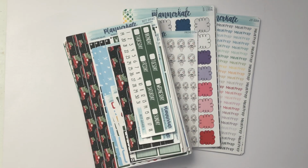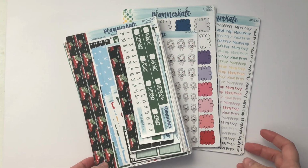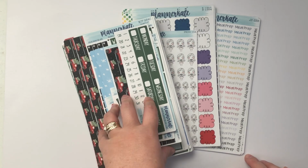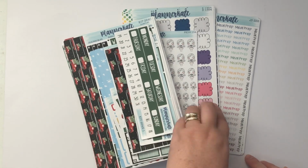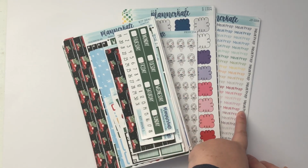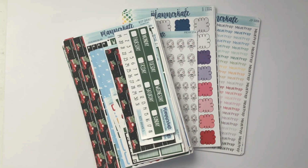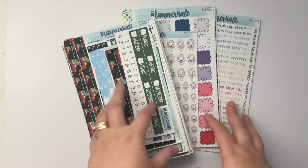Welcome back everyone. Today is another PlannerKate haul video, and these launched in early October, and they are the December 2020 kits. And I did pick up some of the new doodles and the new Gen Plans script as well. So if you're interested in seeing what she released, keep watching.